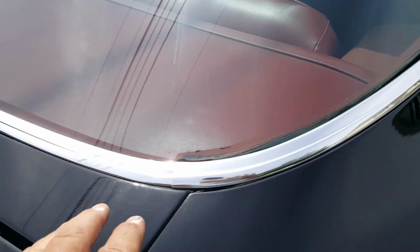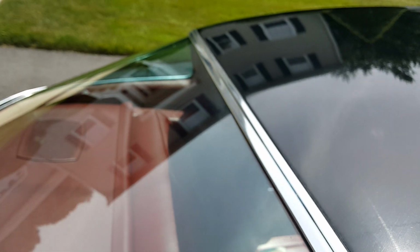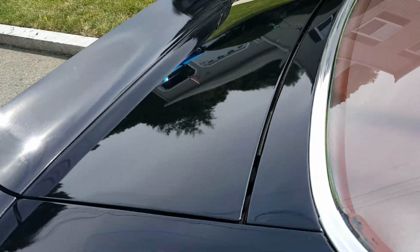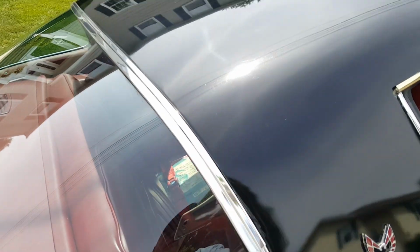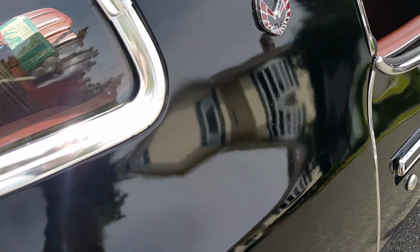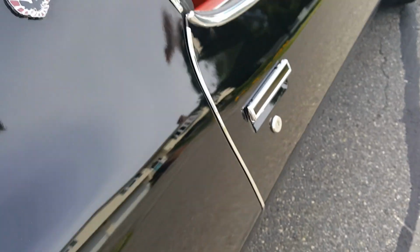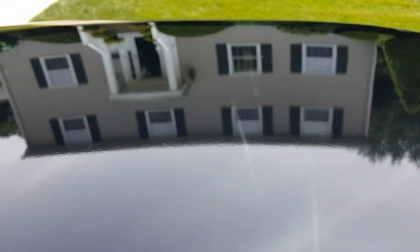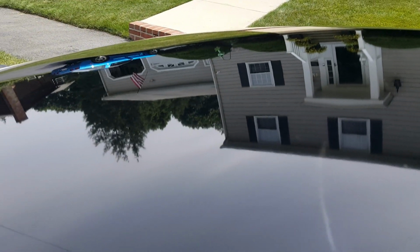I mean, there's no issues around here with regards to gaps. All look original. Nothing's been restored on this car. It's all good. There's no checking in the paint. You can see the old orange peel from back in the day. I haven't seen any wheel marks where it's burned through, but if you look, there's a couple of little blemishes up in here that are typical for a 41-year-old car.